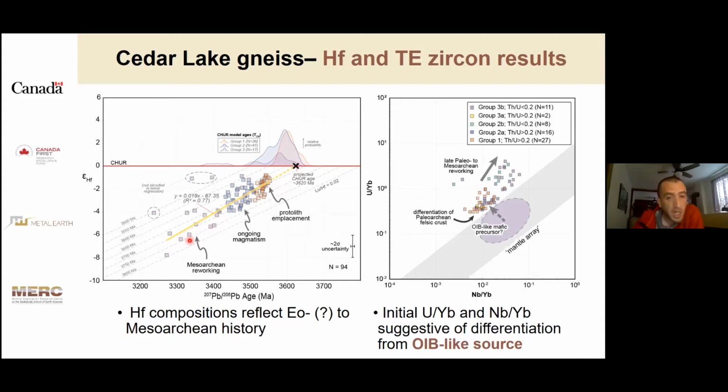Interestingly, you can calculate the model age in various ways. So I'm just doing a linear projection here, basically, which gives you about a 3620. These are probability diagrams corresponding to these three different groups for each individual analysis that give us a really nice peak in the model ages here at about 3,600 or so. So it looks like not only do we have the oldest rock in the Southern Superior, but it's providing some indications that it was derived by the melting of a precursor crust that's about 3,600 in age. So getting into the Eoarchean.